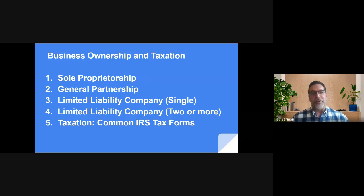As today's topics, number one, we're going to talk about sole proprietorships. Number two, general partnerships. Then two types of limited liability companies, one for a single owner and the other for two or more owners. And the fifth topic we're going to talk about is taxation, particularly introducing you to the more common IRS forms that you will need to fill out when you are a small business owner, entrepreneur.